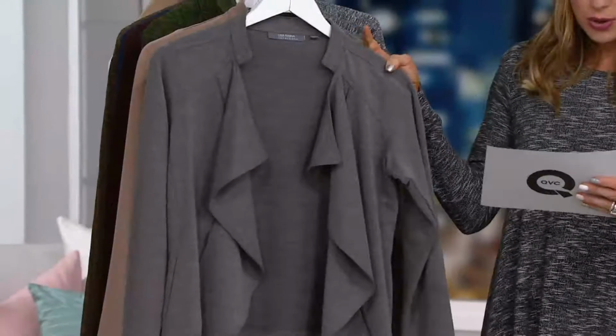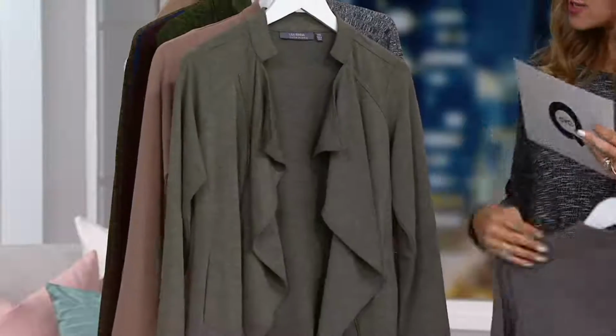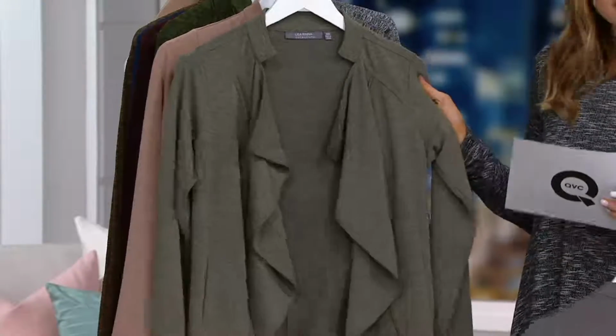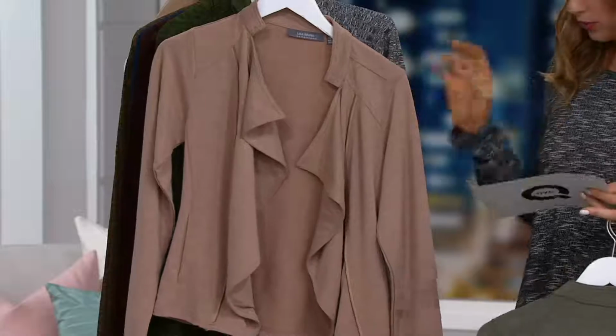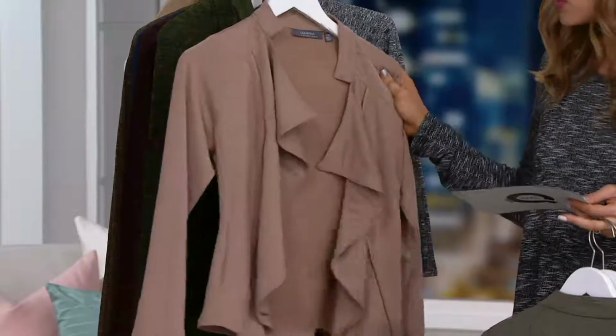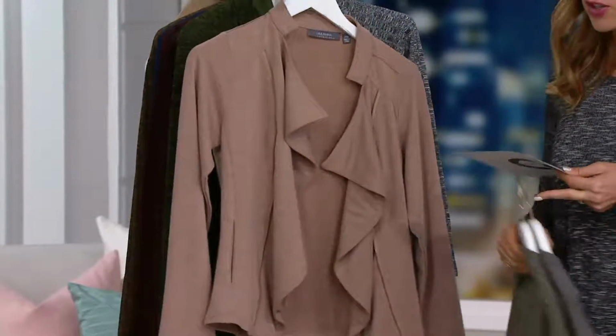First color is your gravel, extra small through 3X. Next up, we have your deep olive, which does have some taupe undertones to it. It's extra small through 2X. And then we have your camel, which is large through 2X. So the camel, most limited. Take advantage while we have it, because who knows, it might be a year before we see this jacket again.